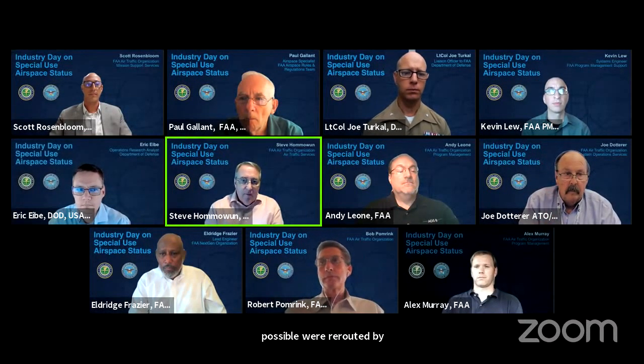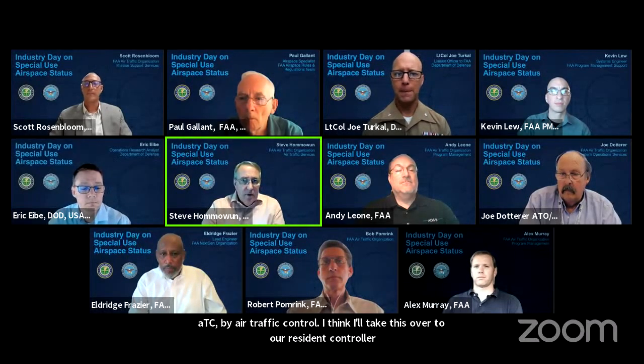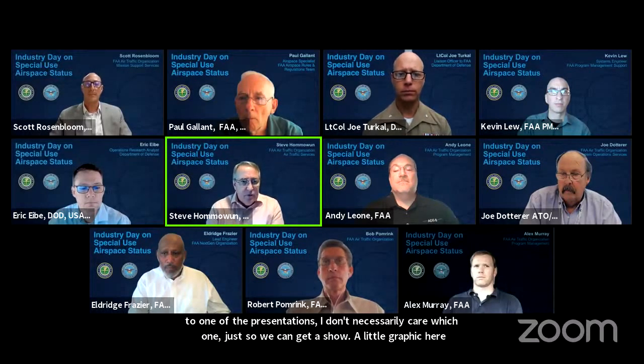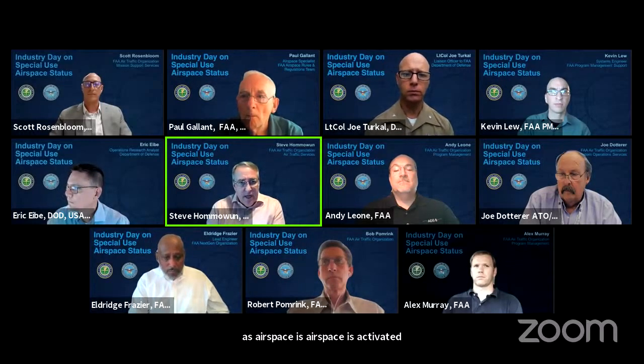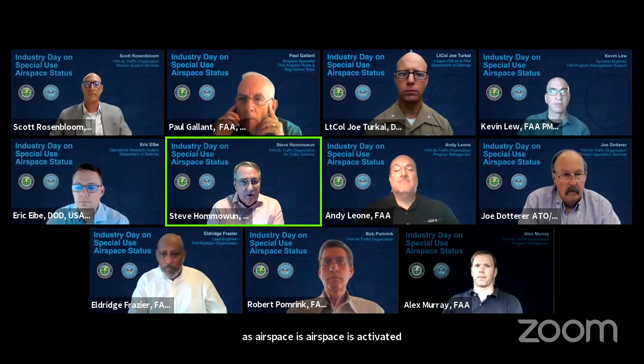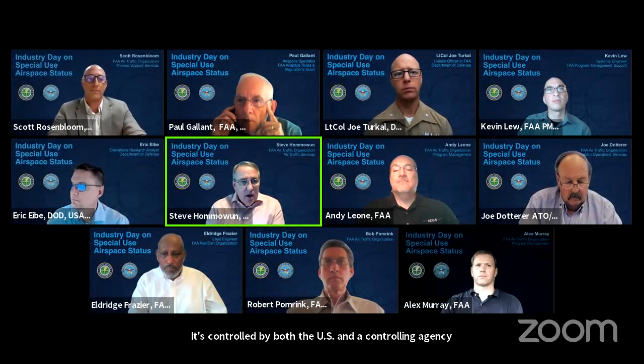Thank you, Scott. If we go back to one of the presentations, I don't necessarily care which one, just so we can show a little graphic here. As airspace is activated, it's controlled by both a using and a controlling agency. So when it's active, the using agency is the one that's physically running the airspace and or aircraft that are in that airspace.